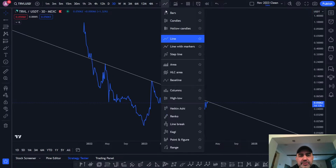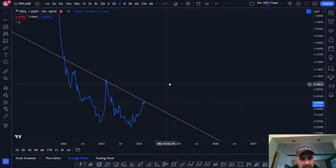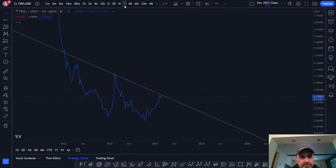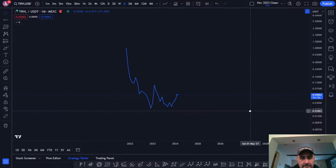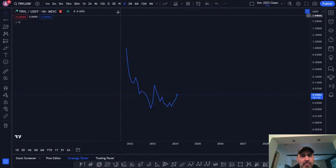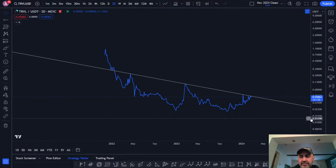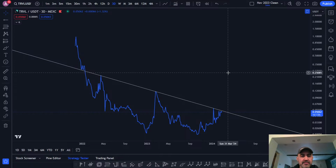I do like to have a look at these other charts and see what they say. Let me have a look at the higher time frame. See if I see anything interesting. Not really. Probably the 3-day chart is the one to keep an eye on, because we are at a really critical place now where the price could crazy expand.